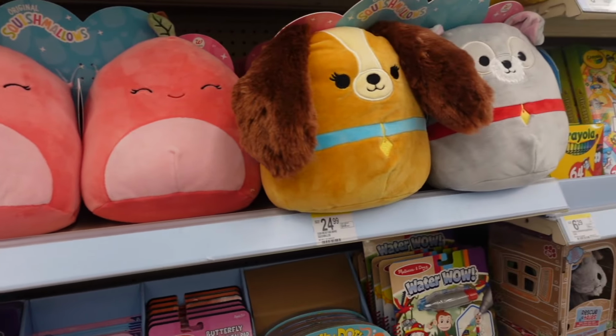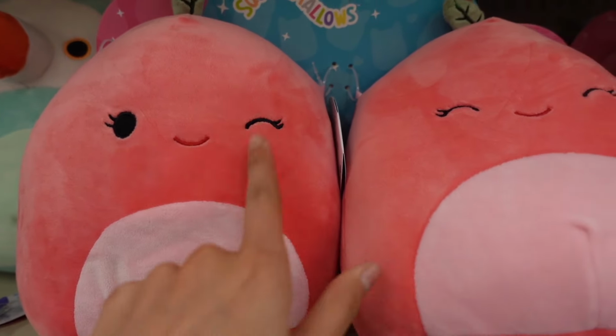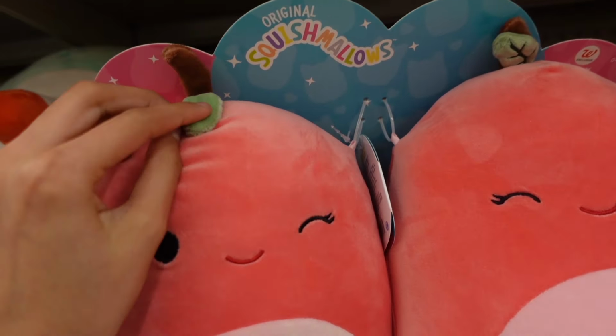Next they have the little Valentine's Day sets. So these are the ones with the cherries. So yeah, I believe both of the names are cherry. Yeah, so this one right here has one open eye and a closed eye and these are closed. These are very cute and they're pretty soft. And they're Walgreens exclusive.